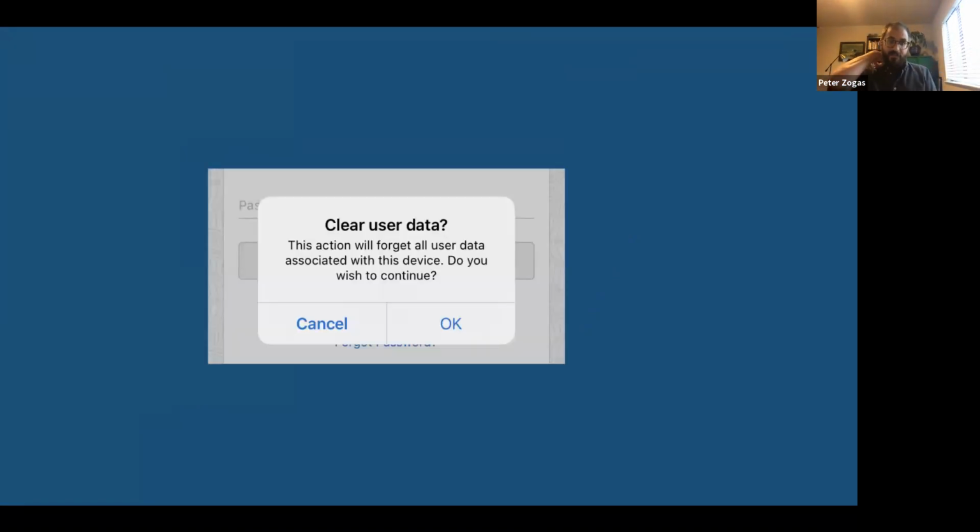This is the second example I'll give you. This is from my credit card app. The last screen I think was fine. This screen I think is really bad. It says "Clear user data." This is a sign-in screen where it saves my username and then I have to enter my password. It says, "This action will forget all user data associated with this device. Do you wish to continue?" So basically, if I confirm this action, it's not going to remember my username or any other credentials that I've saved.